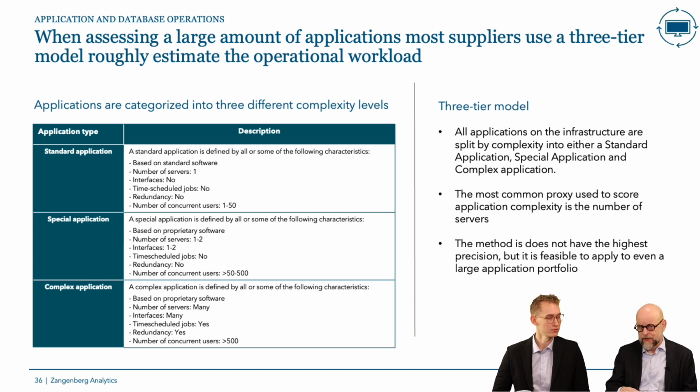And again, the more applications you have, the less precision you really need for the individual application. It's typically quite easy to identify all the standard applications. You can do that based on the name of the application, to see whether it's a piece of standard software running on a single server. Those, which often take up quite a big volume of the total number of applications, can be extracted.